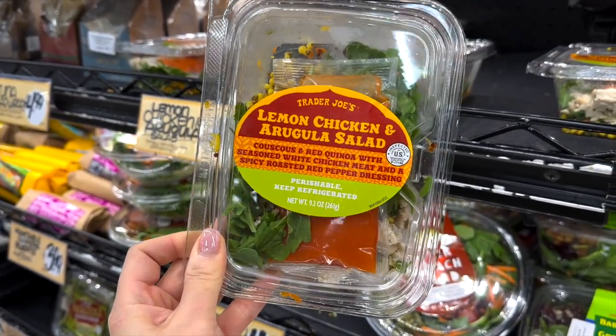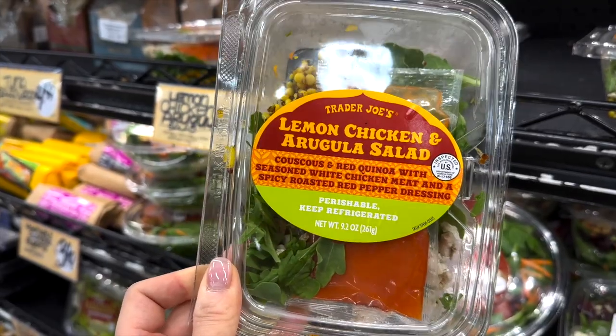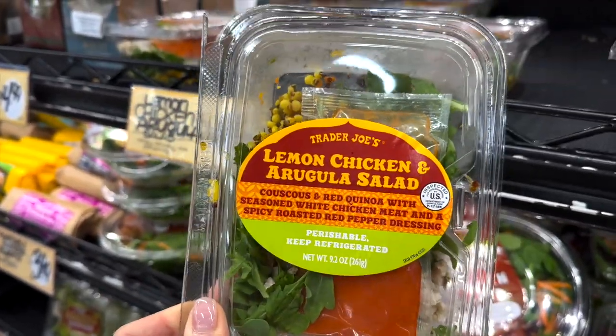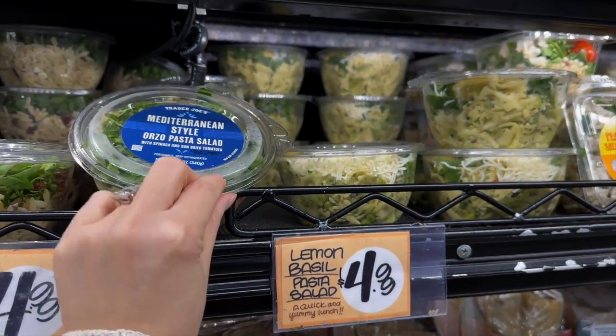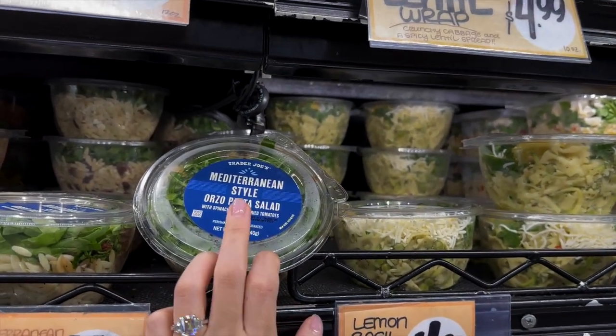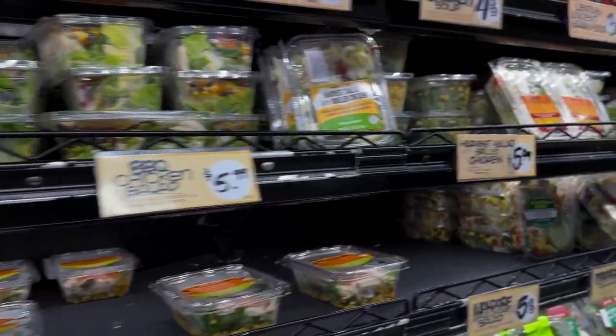I actually really like this dressing, this red pepper dressing. I used to eat this weekly when I worked over in Hollywood a couple years ago, but this is very, very good. Another honorable mention is this Mediterranean style orzo pasta salad. This one is so yummy. I love this one. And then also their soups are really good.